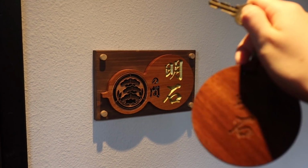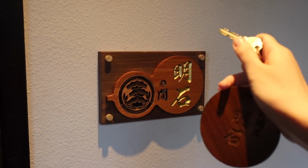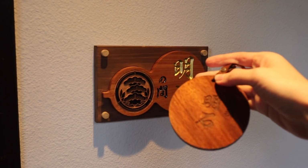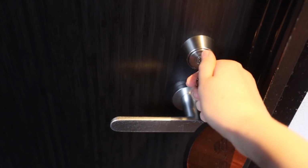So you get the key, which corresponds with the kanji next to your room. Each room has a different name, and this is ours. It's really pretty. So hopefully this should open the door now. Yep.